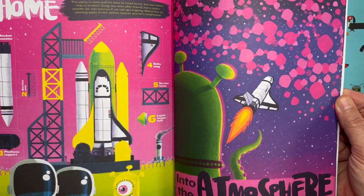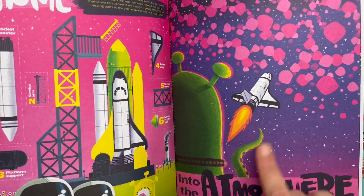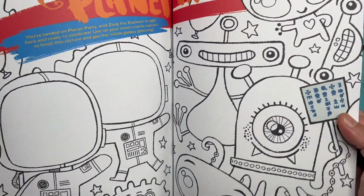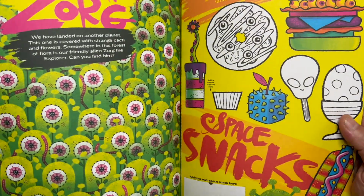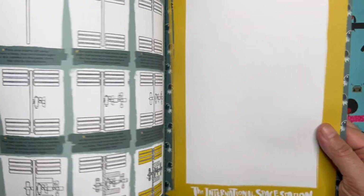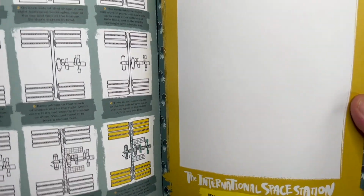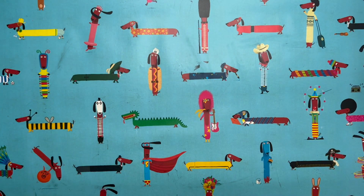Oh look, there's loads of stuff in this book. There's puzzles like that maze, you have to guide that space shuttle home. There's colouring pages, there is puzzles and bits where I've started the drawing off and you have to finish the drawing off. Of course there's loads of draw-alongs in there too, including this one of the International Space Station. You'll like it. If you like drawing and you like space, you are laughing.